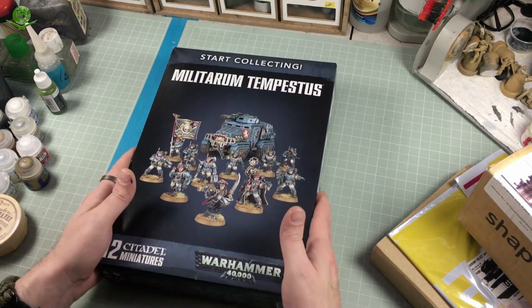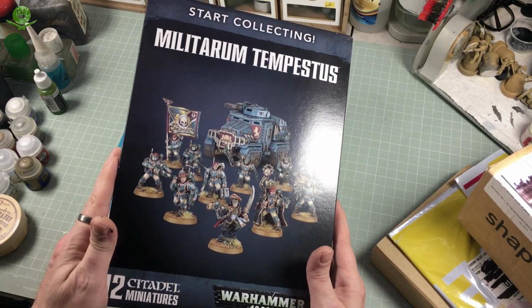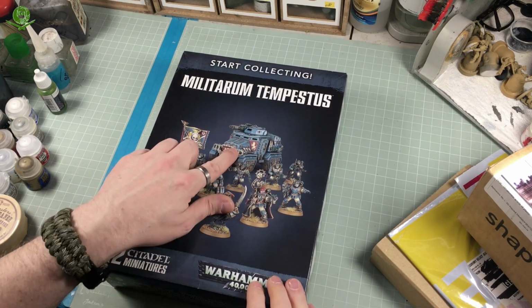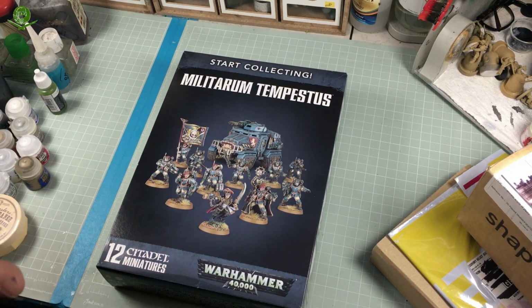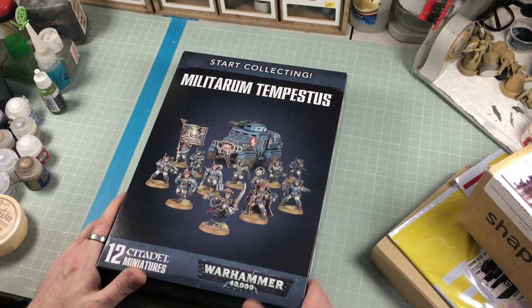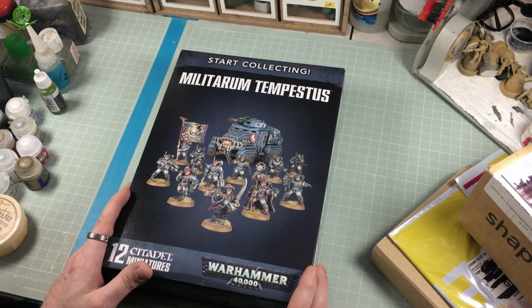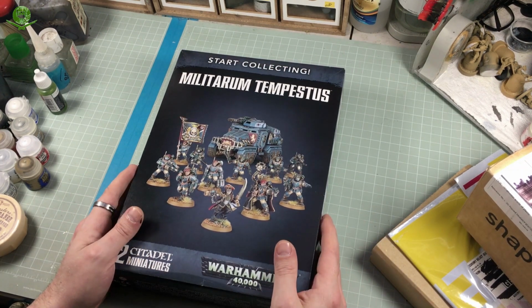Get this one out of the way first. It's very heavy. I did get myself the Start Collecting Militarum Tempestus pack of loads of Tempestus Scions and a Taurox. Now I've got a little 5-pack of Tempestus Scions. Couldn't think what they were called then. And if you remember, I am starting to build my own Warhammer 40k army, the unending forces of the Holy Contrivance. Yes, that's what the army is going to be called.